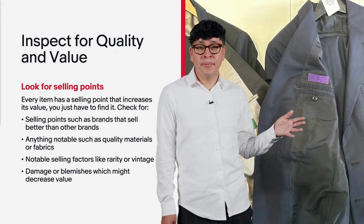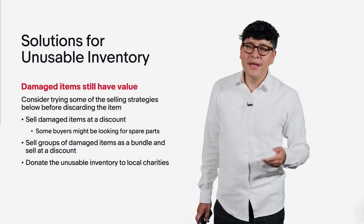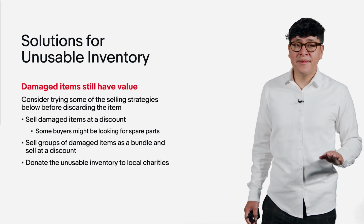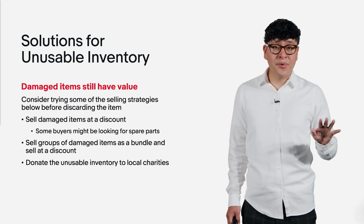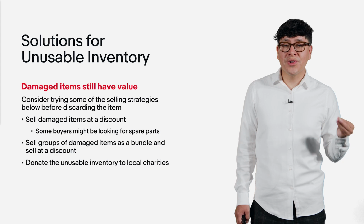There are other things you should look for that might take away from the value, such as damage or any blemishes. In our store, we sell suits, but we also sell some suits that have slight damage. Now, just because an item is damaged, it doesn't mean it's not usable or doesn't have value. Obviously, you have to price your item accordingly.